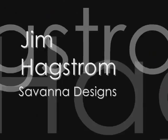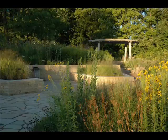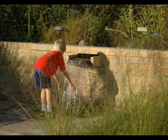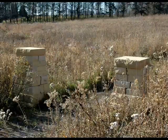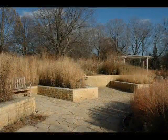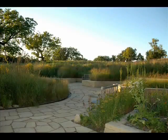Jim Hagstrom of Savannah Designs receives a Grand Honor Award. This design shows the difference between the wild, untamed native prairie and a deliberately designed prairie which can actually have the feel of a classic perennial border. Visitors can approach the grassland at a more intimate scale, and the ecosystem is made more applicable for refined landscape applications. The judges praised the wonderful interpretation, including the use of native compatible plants.